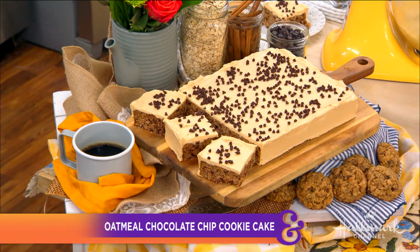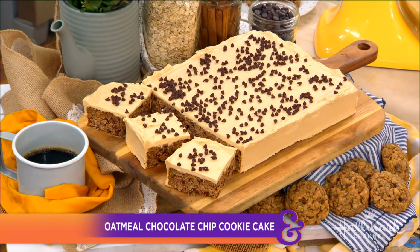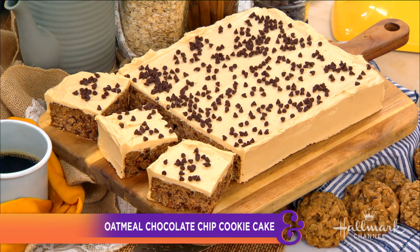We love to see those beautiful layer cakes on Instagram, and they seem impossible to tackle. Well, that is until today. Do not stress, because here to show us how we can simplify one of her towering masterpieces that you see on her Instagram. Welcome back, our good friend, Courtney Rich.